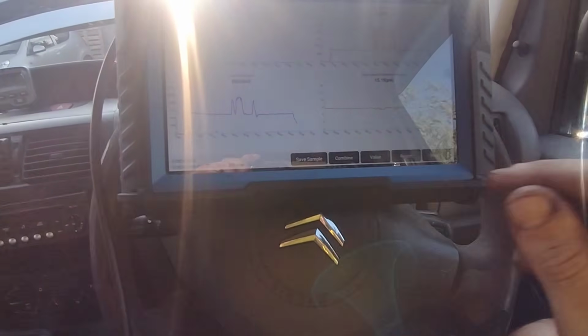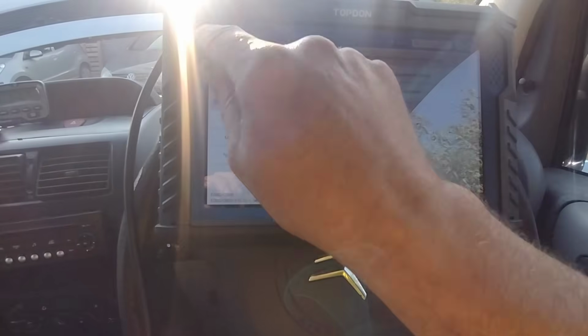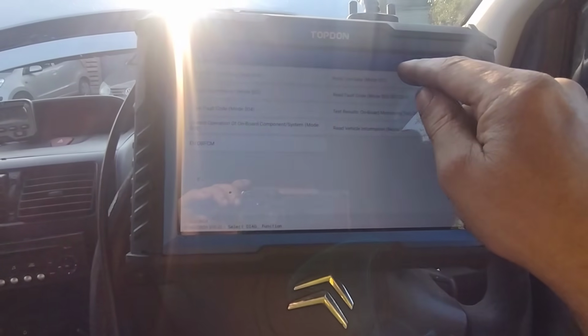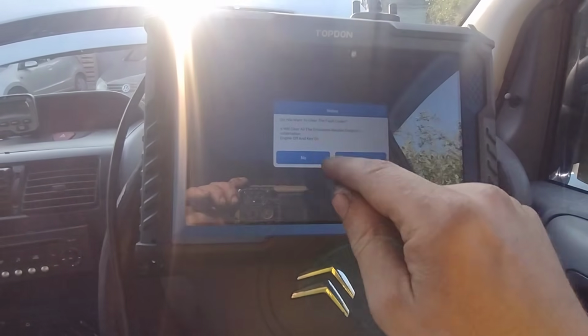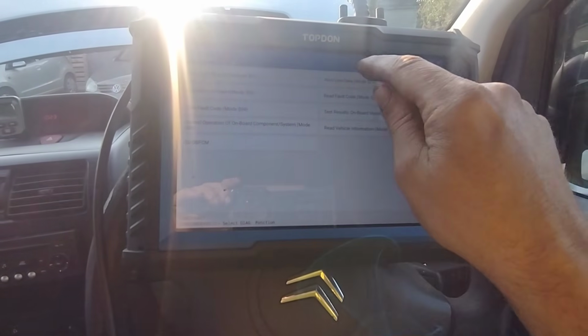So I'll turn that off. Come out of there. So you've seen we've got a problem with a couple of things. So what I'm going to do is clear the fault codes for now. And recheck.